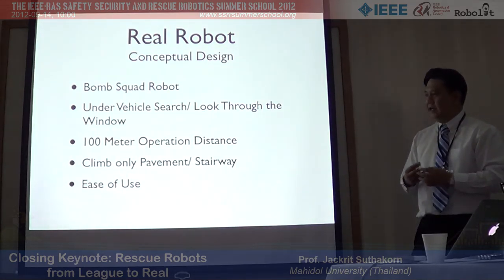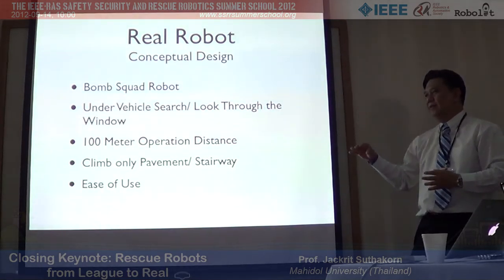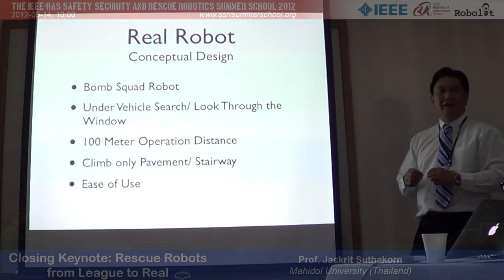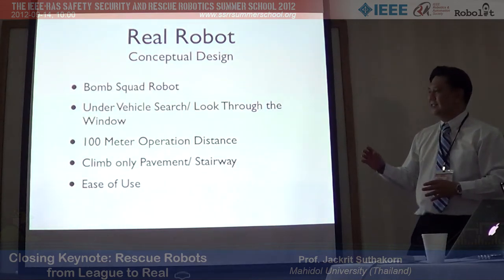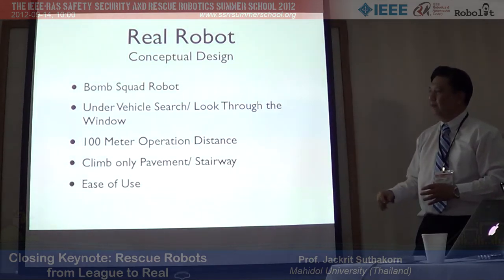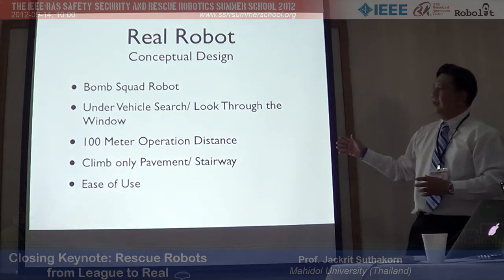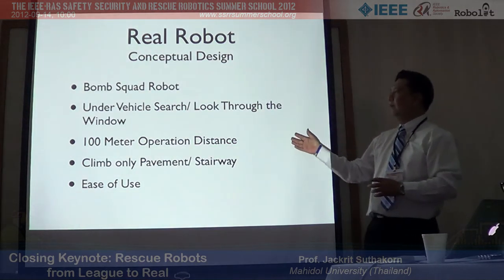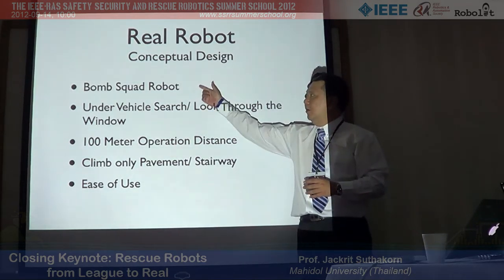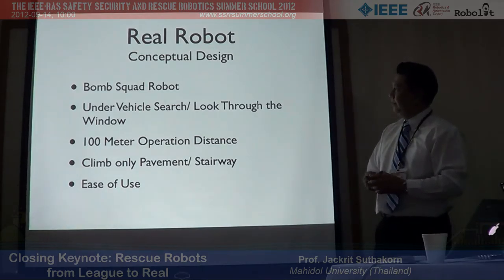But in the southern border of Thailand, we have a little bit of terrorist activity going on. But what I can tell you is that it only happens in a specific area very far away from Bangkok or any other visiting places. So what we try to help with is we work with the Navy EOD team, so that will come out with the bomb squad robot.